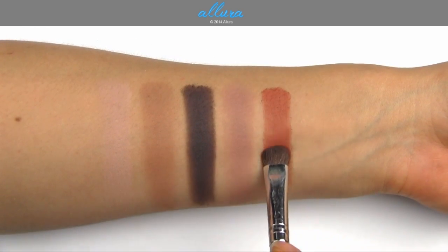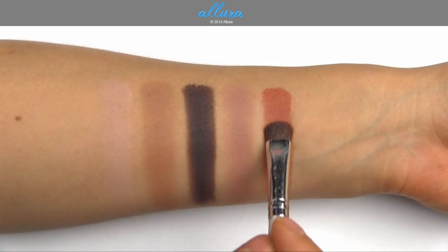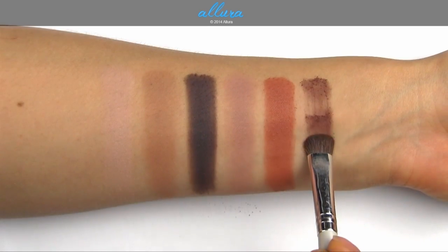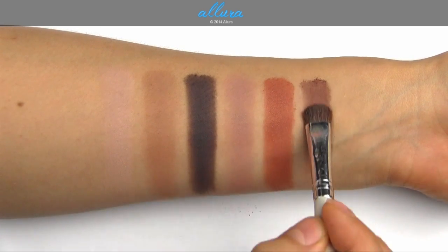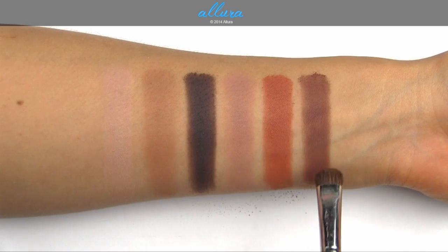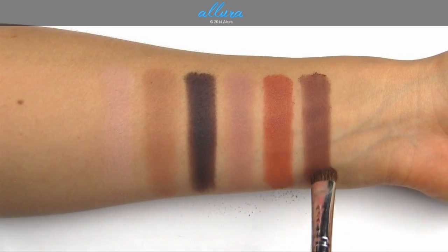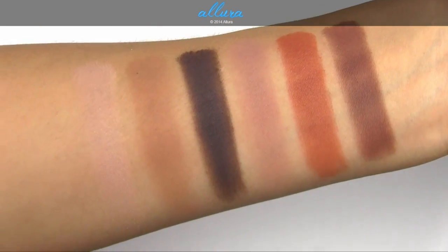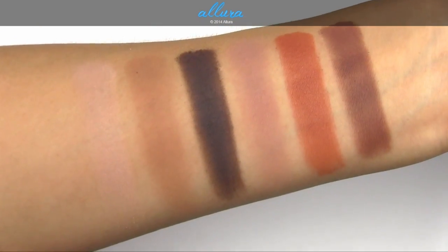Perception, which is a matte, sort of adobe orange. And Intellect, which is a matte, warm-toned, slightly rose brown. Alright, there you have the second 2 rows of shades in this palette.